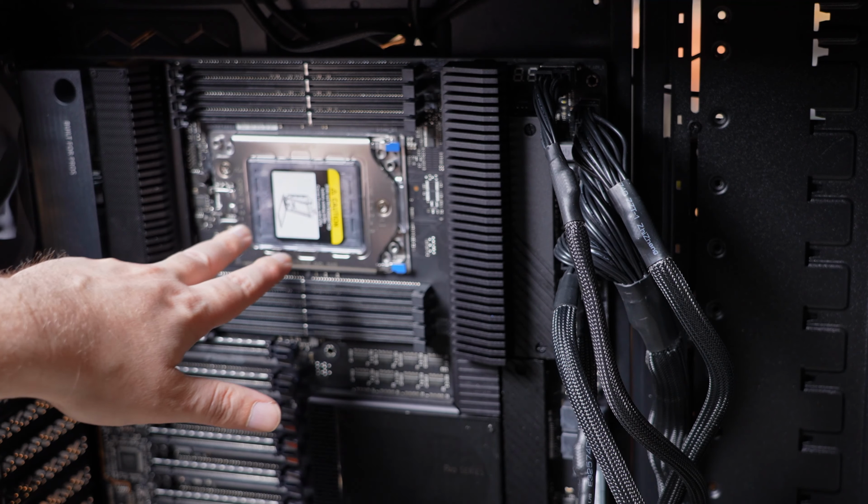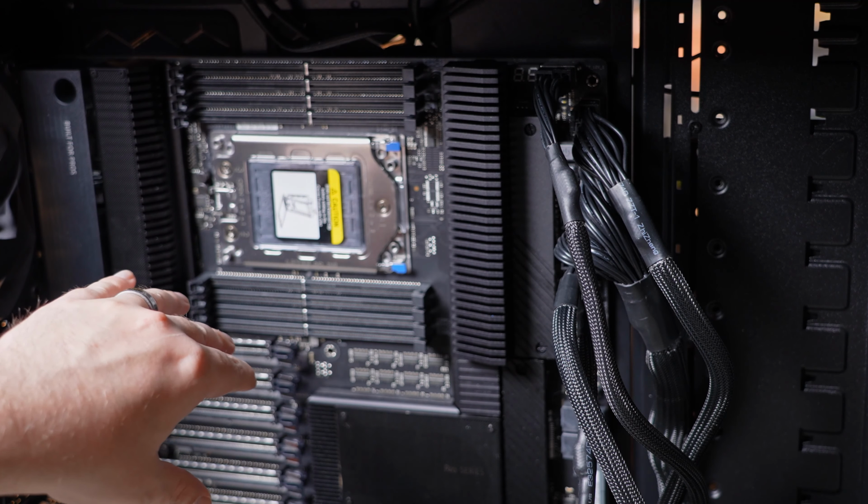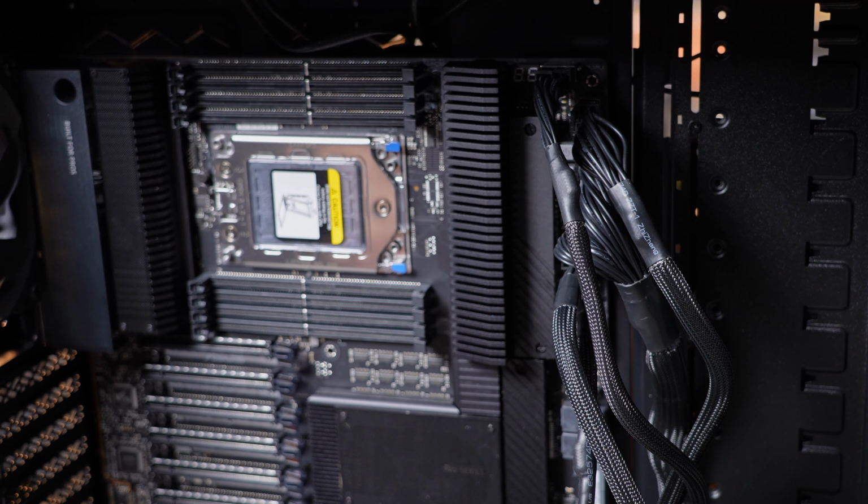I'm going to put the CPU in next, along with the RAM, and then hopefully everything goes smoothly with that. And then once I do that, I just have to connect these bad boys, and then we'll get the computer up and running. Well, let's see how it goes.